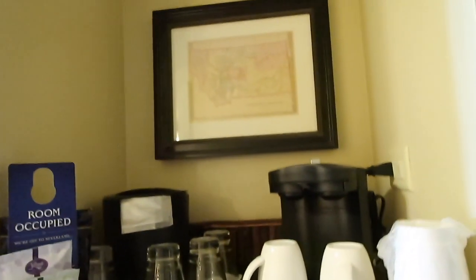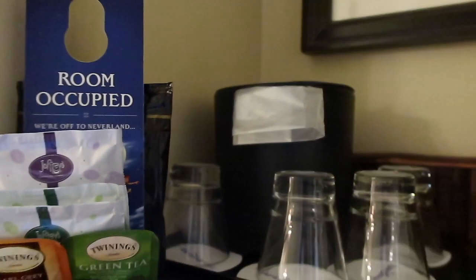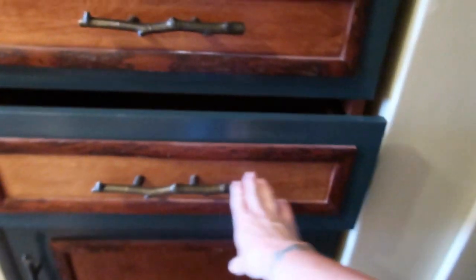So as I walk in, we've got some artwork, coffee machine, tea, glasses and an ice box there. We have drawer units for storage. Fridge. And oh, is there a fridge in the bottom? Oh, I like that. That's like a little twig. And then we've also got our wardrobe there, and a few hangers and spare blankets and pillows.